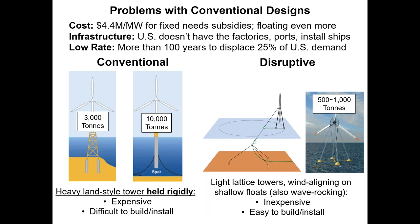So on the left here, I've got two images showing conventional offshore wind turbine technology. The far left is showing a fixed bottom offshore wind turbine, and you can see that the structure goes continuously all the way to the seafloor. And next to that is a floating offshore wind turbine. You can see here that there are just some mooring cables holding the floating turbine in position, but it's not connected directly to the seafloor.